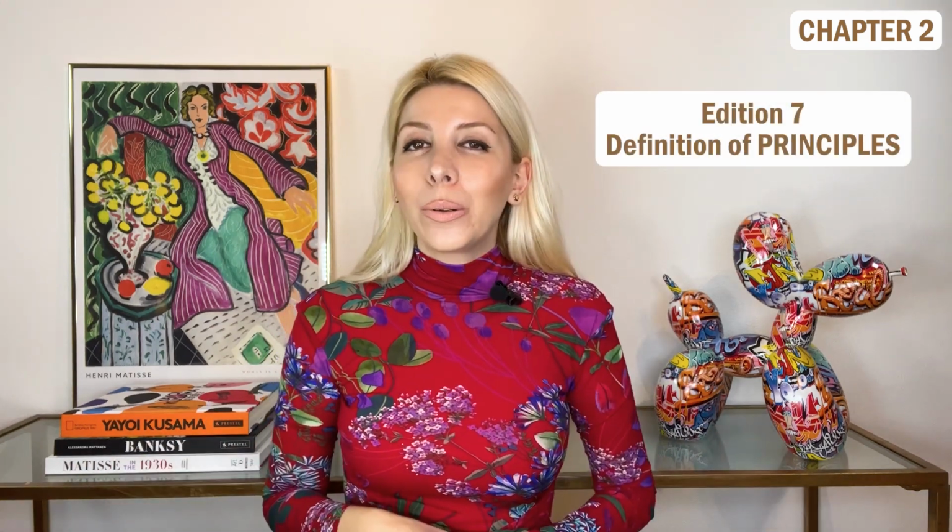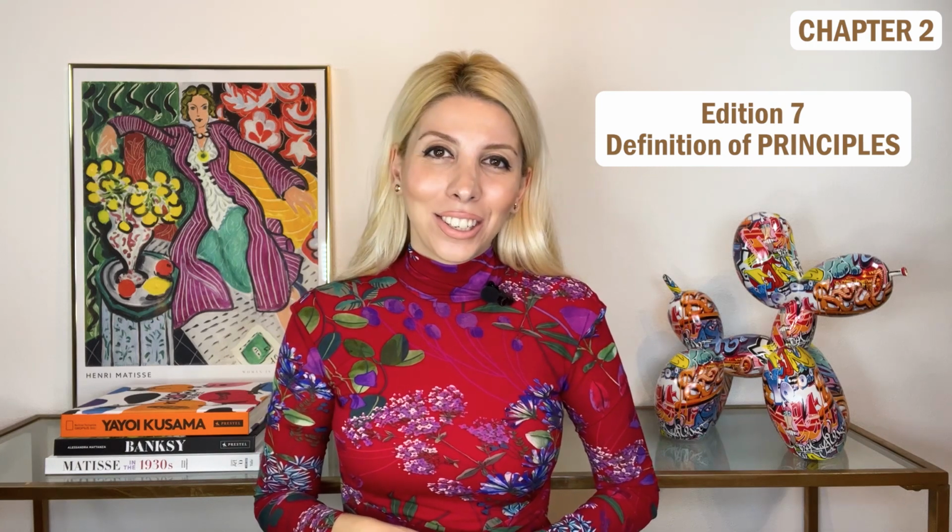Chapter 2. Chapter 2 is dedicated to principles. The definition of principles has undergone changes, but the number of principles remains unchanged at 7. Let's see how the definition looks in the 7th edition. The PRINCE2 principles are guiding obligations that determine whether the project is genuinely being managed using PRINCE2 and ensure effective application and tailoring of PRINCE2 to any project. As already mentioned, PRINCE2 has 7 principles.